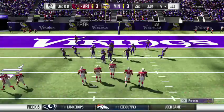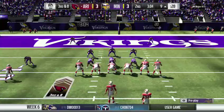The Cardinals on third down. They've been okay, 2 for 3 thus far. This is 3rd and 8.